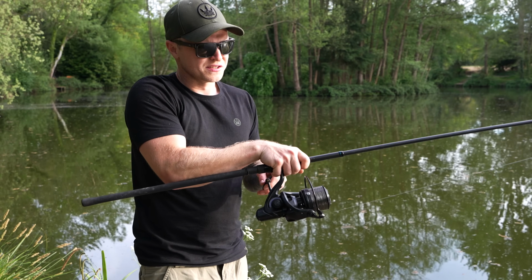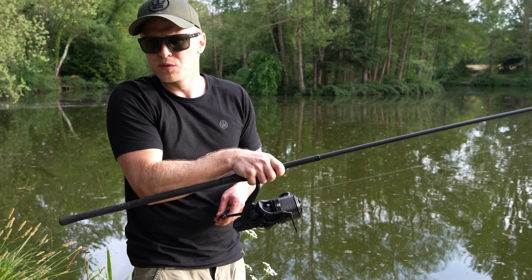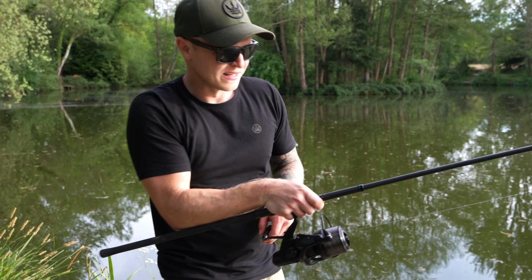Well, it was a good decision to take that right hand margin rod out and put it on the back wall, because we're into fish number 5. So, right, let's concentrate and get this one landed.